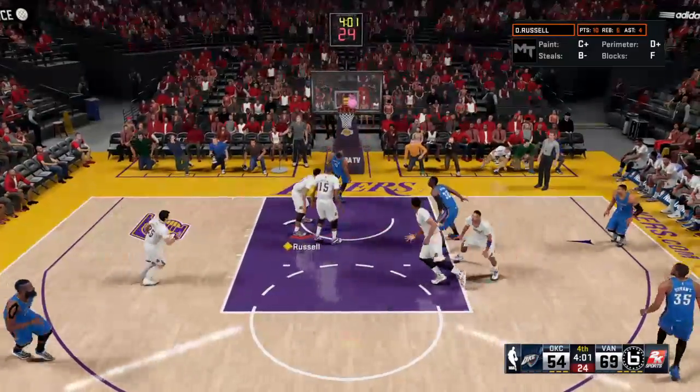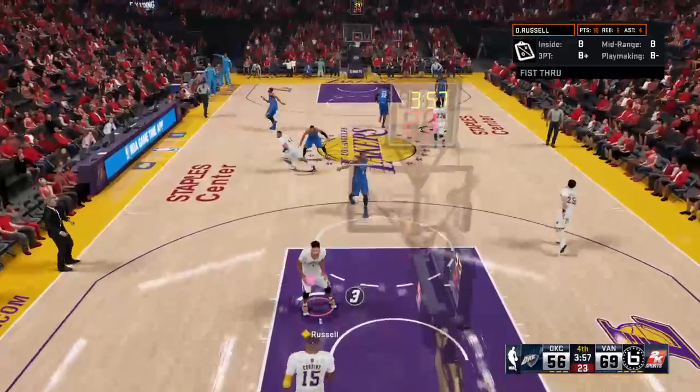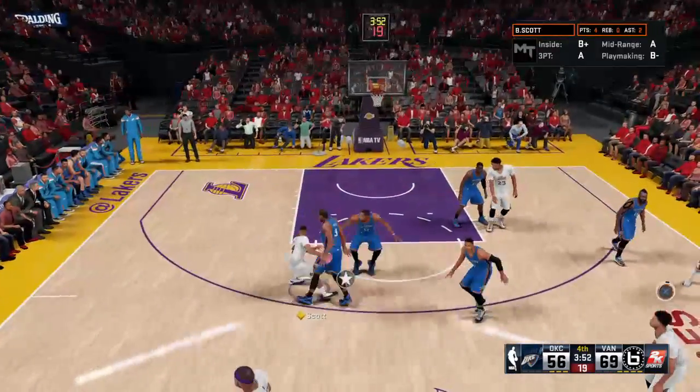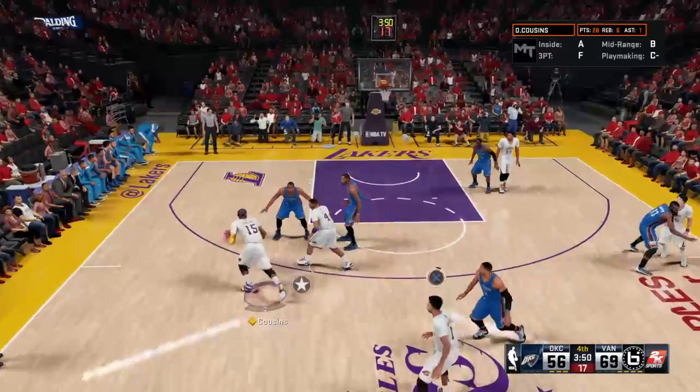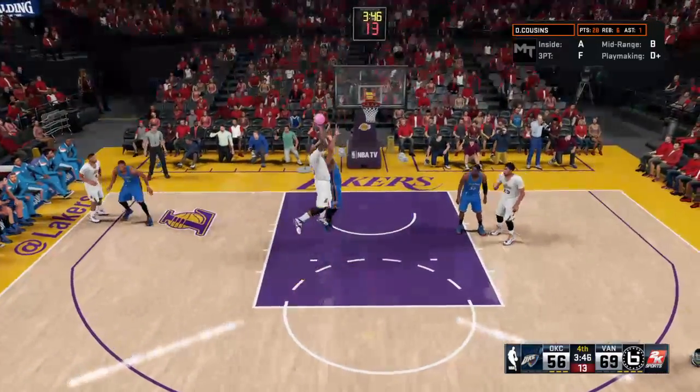But they get it back. Count the bucket. 6 points for Serge Ibaka. If you battle for the offensive rebound and come up with it, you're guaranteed a high-quality shot on a follow. DeMarcus Cousins needs to hit 30 points, and that's why you stay on Cousins' side.